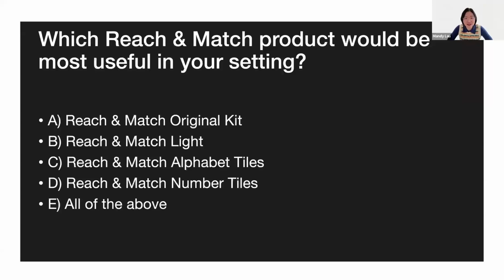All right, here is another poll question I would like to pass to Amanda. Sure. We're on our second poll question of this webinar. The question is, which Reach and Match product would be most useful in your setting? The options are Reach and Match original kit, Reach and Match Light, Reach and Match alphabet tiles, Reach and Match number tiles, or all of the above. Feel free to answer as many as you would like. You can choose multiple answers in this poll.